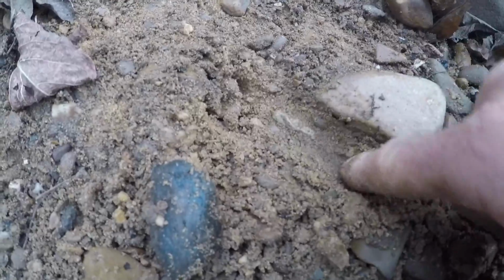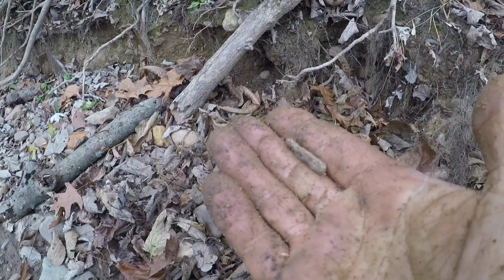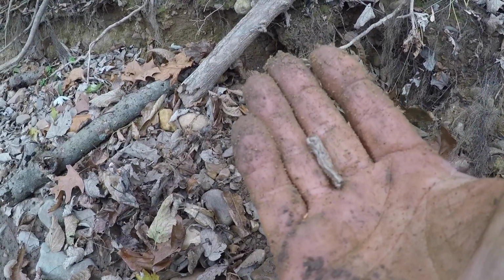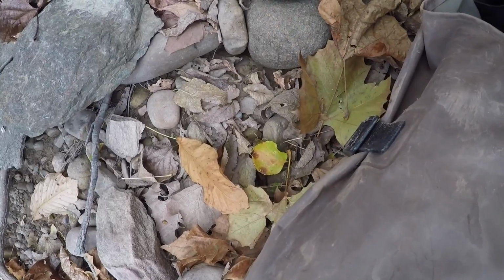Of course it is. I thought this was going to be a bullet, but it's a little strip of lead that's been folded over, probably to make a fishing sinker out of, I would guess. Although I'm not 100% on that. But it's lead.